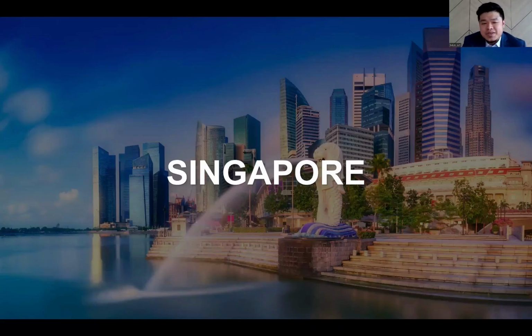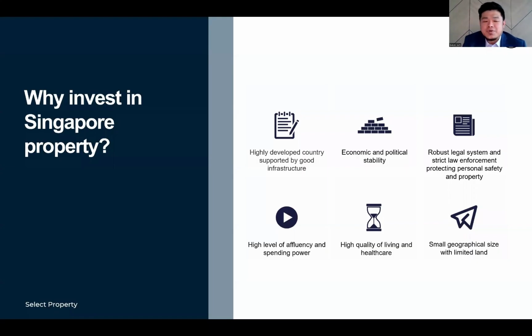And going to Singapore, personally, Singapore is one of my favorite countries to live in as well. But investing in Singapore, how well is this performing for you now? We all know that Singapore is a financial hub and it attracts a lot of international investments, a lot of family offices going into Singapore. And again, Singapore rental has proven to be doing very well, especially in recent times as well.